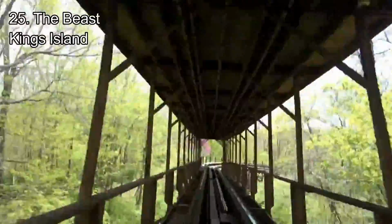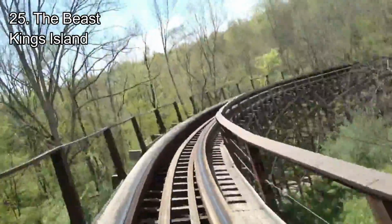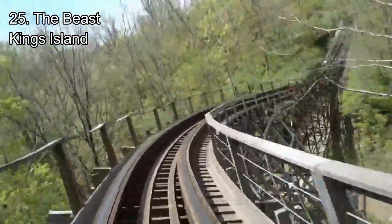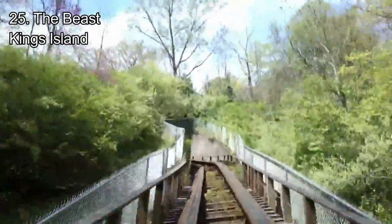25, The Beast. While this wooden coaster isn't too intense, it makes up for it in other categories. This is one of the longest coasters in the world, and it has some tunnels and a fabulous finale. At night, it is impossible to see anything, and it feels like an indoor coaster.